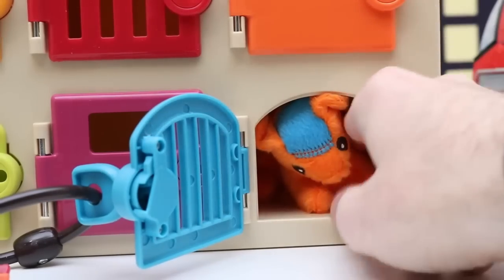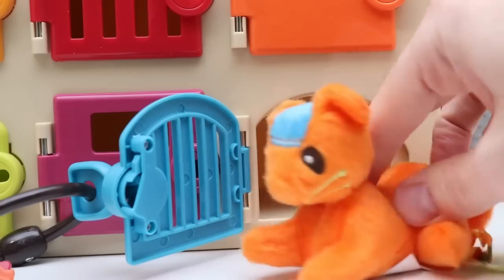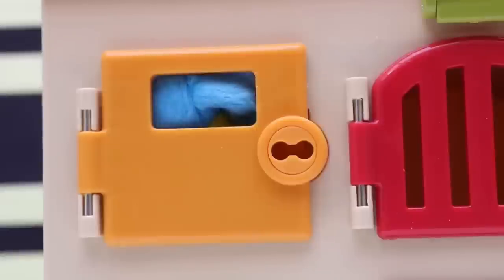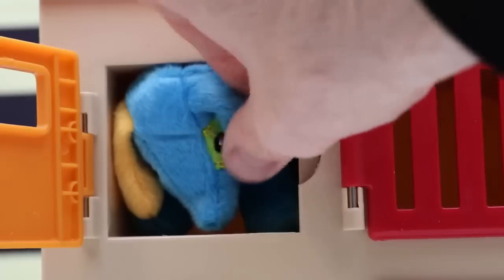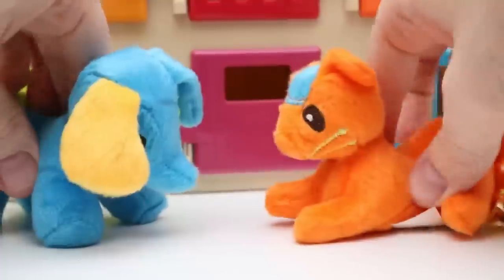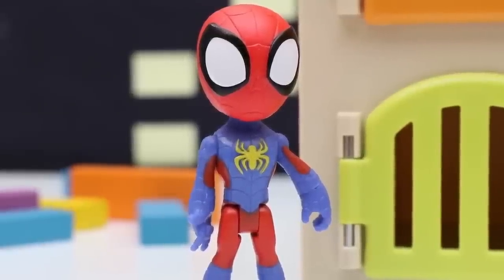Hooray, it worked! We rescued the critter. Let's use the orange key to open the orange door. Hooray! We rescued another critter. Come on out. I don't know if I've ever seen anyone so excited before. This is great.